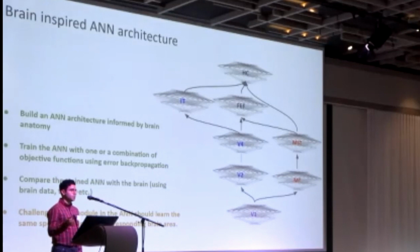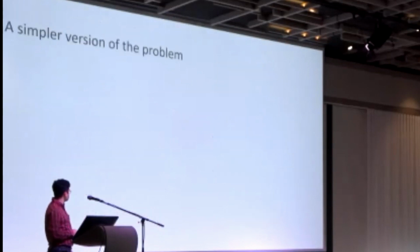So this is not a trivial thing to do. Actually, with the current techniques that we have, depending on the initialization of the network, we get a lot of variability when we train the model. Sometimes MST might develop a V4-like specialization in our model. So we were trying to solve this problem in our work.